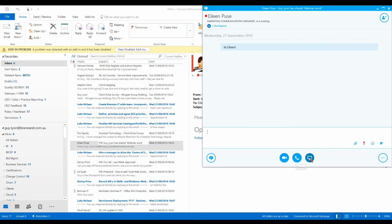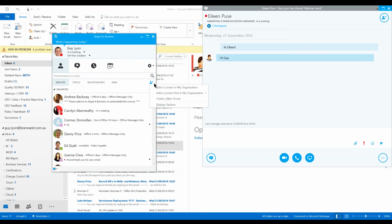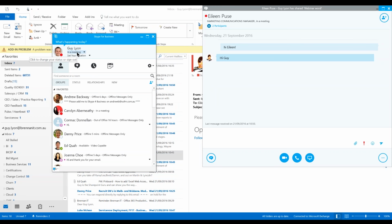One of the other neat things from the console is that I can add people not in my organization. So I can even add our clients or add our vendors, other users of Skype for Business. And this is really useful, right? If you can talk to your clients and just IM them as easily as you can speak to your colleagues, this is fantastic. You can see I'm in a meeting, but I can set it however I choose. It will just automatically set it depending on what's happening in Outlook. I'm going to leave that as in a meeting.